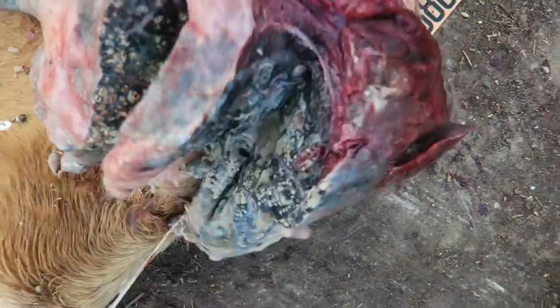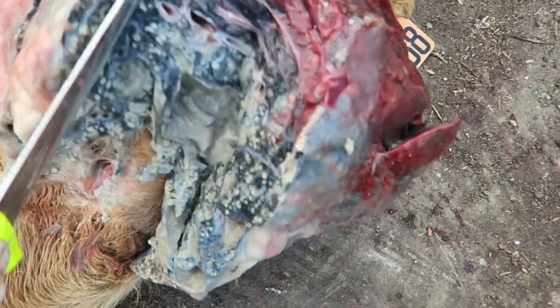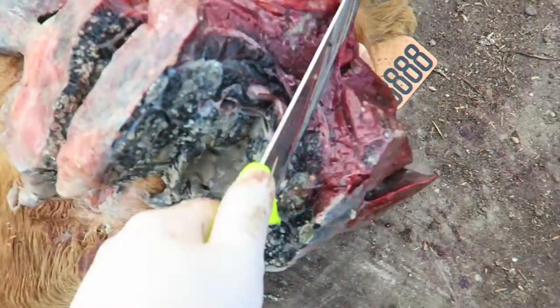This is a very, very advanced mycoplasma. You can see on cut cross-section, large abscesses, extremely necrotic lung, so that's normal-ish lung. And, oh man, this one completely taken over. That's a bad lung. Okay, that's it in the pit.